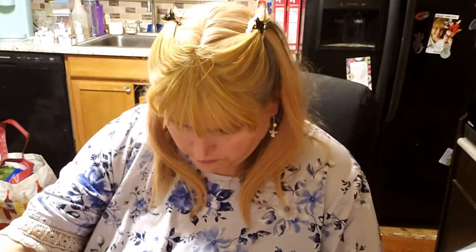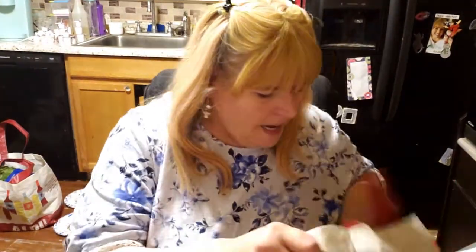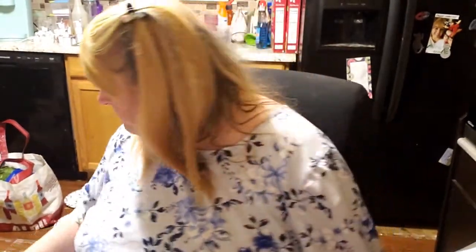Take a sippy sippy. Is this bag empty yet? Nope. There's the other cilantro that I bought. And now that bag is empty.